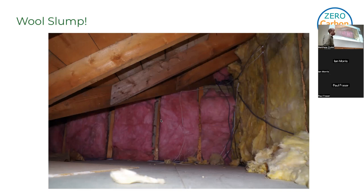And that's where the joiner's not quite done his joists all the same space apart. So you've got this gap. That's just potentially causing thermal bypass, where cold air in this space is getting behind there and potentially all the way behind here, rendering that piece of insulation completely useless. So I'm going to show you some good examples in a minute.